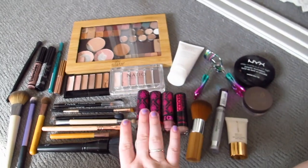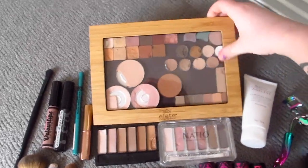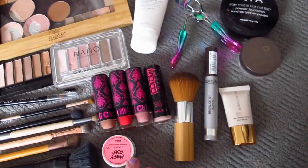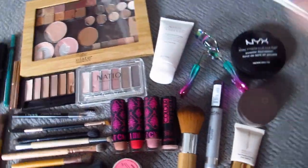Alright, so this is what I've decided I'm keeping. This is my amount of brushes, which I think is good. Heaps of eyeshadows and face products in this palette. Some eyeshadows here, primers, lipsticks, lip balm, some little extra bits and bobs, foundations.